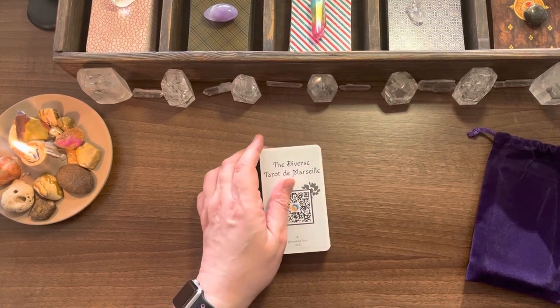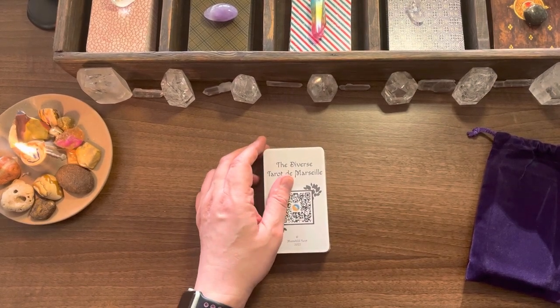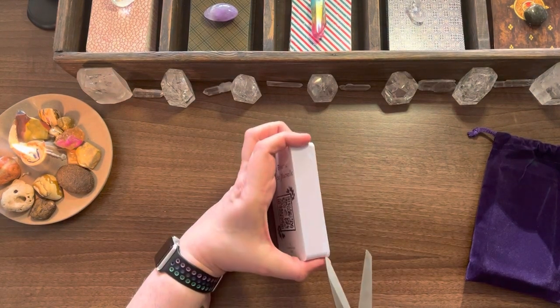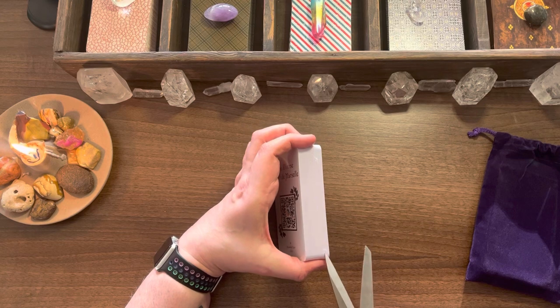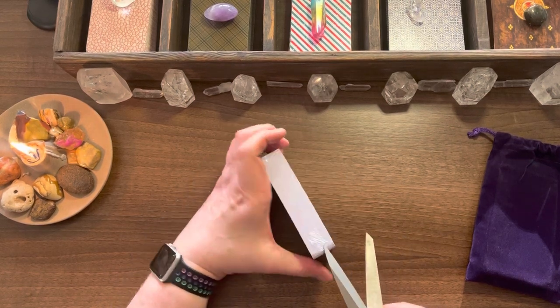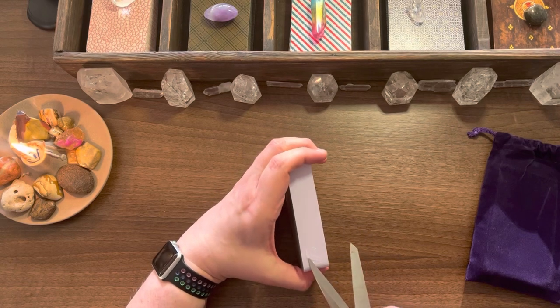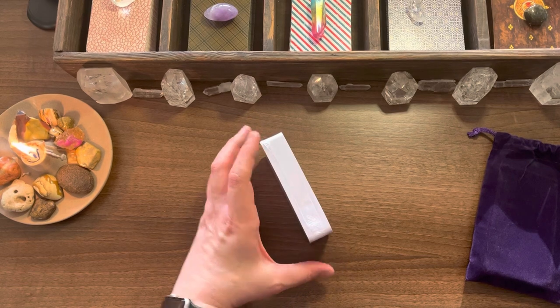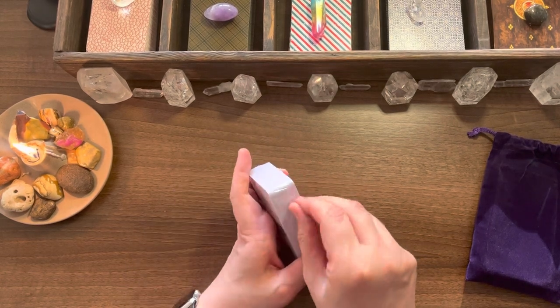I also saw that my friend Kelly Bear had put a video up a couple of days ago, and I've put it on my watch later list because I knew that this deck was coming anytime, and therefore I wanted the surprise of having a look at this deck for the first time and sharing my reactions with you.